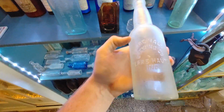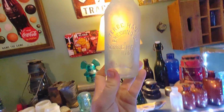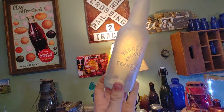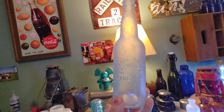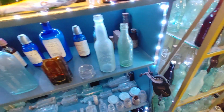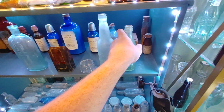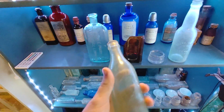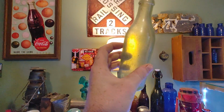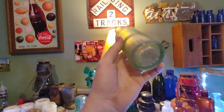Then we got another nice blown in mold bottle, Terre Haute Brewing Co. from Terre Haute, Indiana. I already have one of these, but couldn't leave it behind because it's a nice early blown in mold brewing bottle. I did leave the hobble skirt out in the garage because that's where I have the box of all the hobble skirts that are Pat D's, if anyone is interested in them for sale. And then we got the slick 7-ounce soda bottle from Bloomington, Indiana.